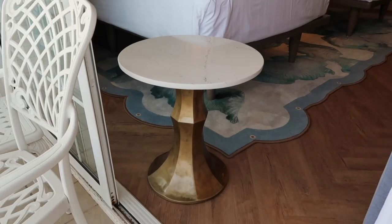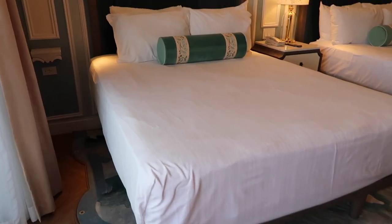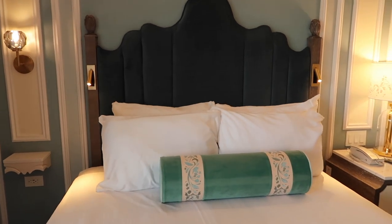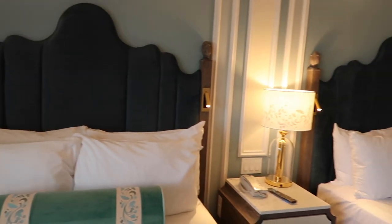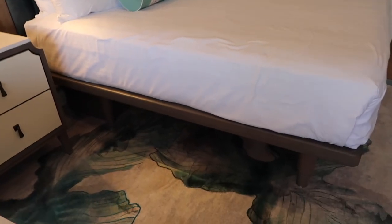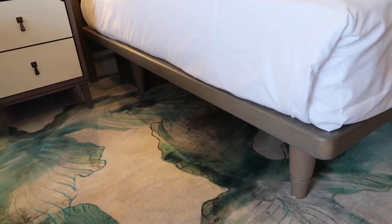And I love even the little details. I thought of brushed gold. It's not like gold. It's not tacky. Look at the beautiful beds, and they're raised. So heads up, if you have a health issue, the bedroom does have raised beds. So you should tell them when you're coming to visit, hey, I can't do a raised bed.